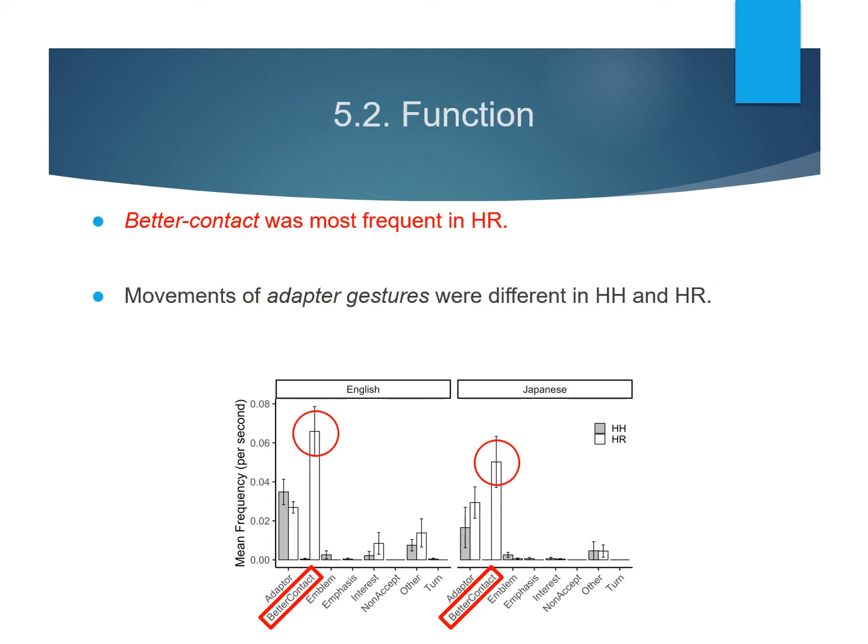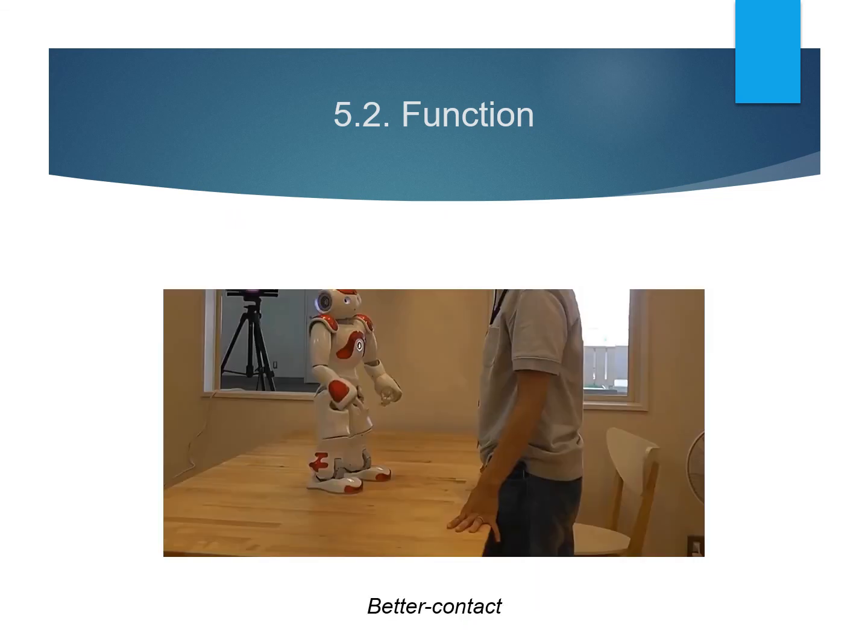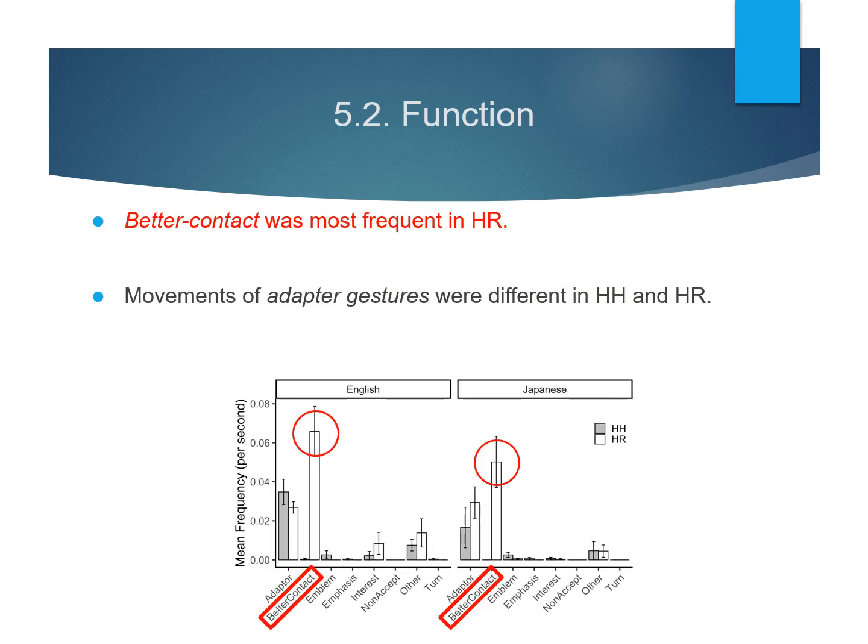Next, I'll talk about body gesture function. Better contact was most frequent in human-to-robot because participants were able to regulate an appropriate distance from each other in human-to-human. However, they had to do that by themselves in human-to-robot, which involves cost for humans. Therefore, it is desirable for robots in the future to recognize and regulate an appropriate distance to humans.